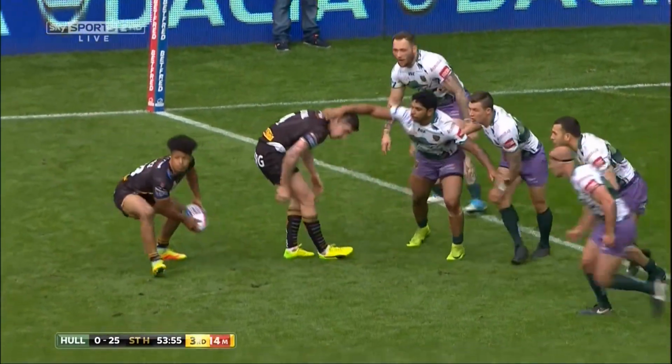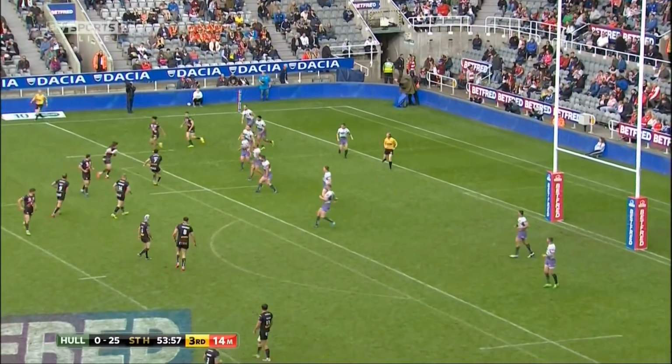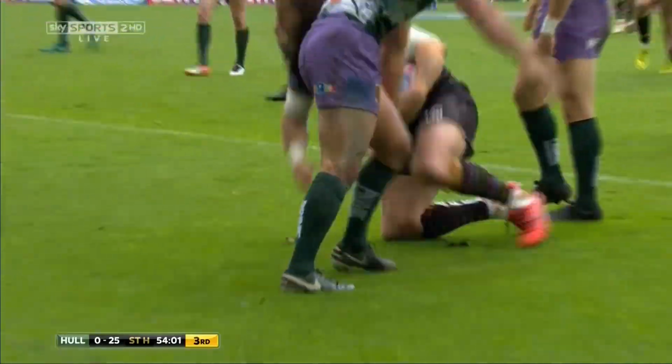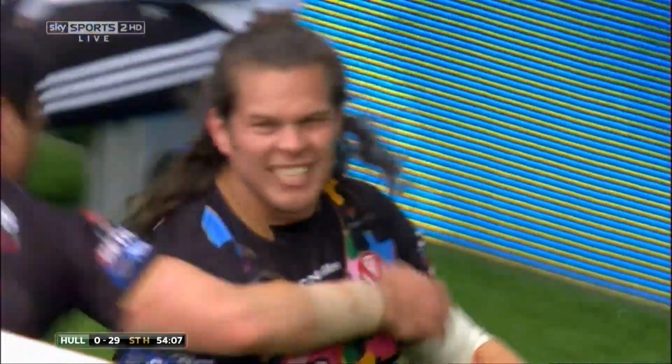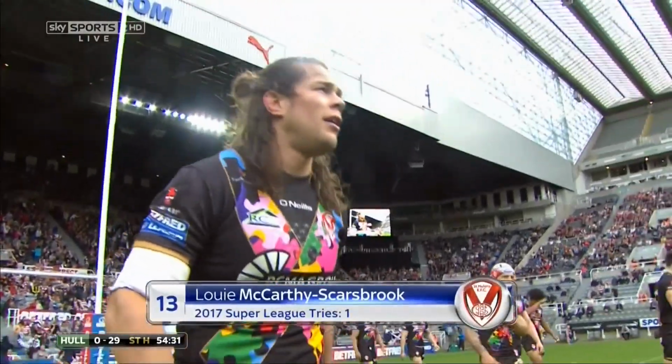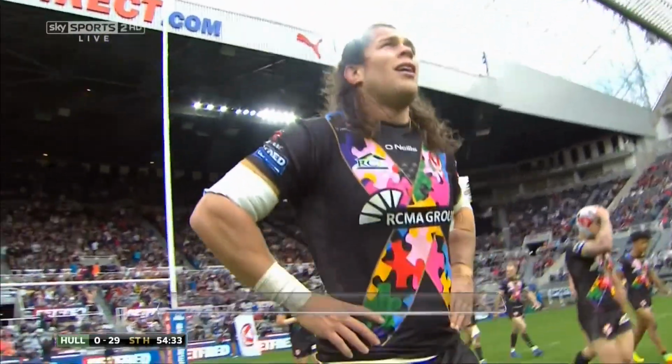Hull managing to halt his progress. Regan Grace. Here is Louis McCarthy Scarsbrook, and Louis is over, and Saints get another try. Louis McCarthy Scarsbrook powering onto that ball, ever present so far this season.